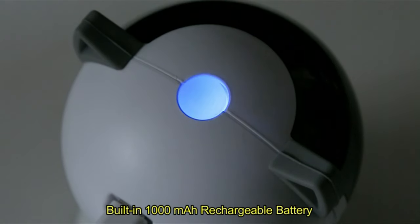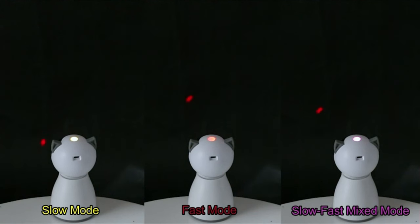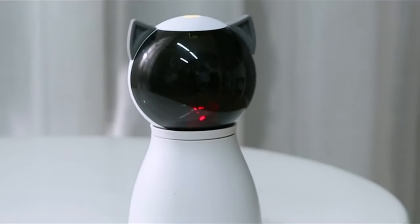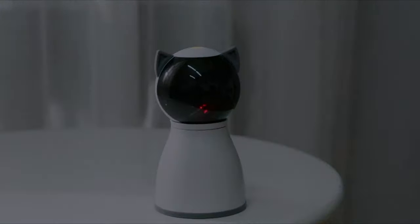The laser head angle can be freely adjusted to allow the toy to emit random laser dots on the ground or walls. The laser head can be manually adjusted within a vertical range of 50 degrees and automatically swings within a horizontal range of 60 degrees.